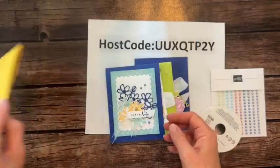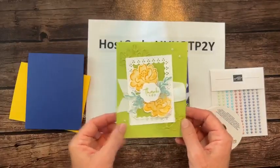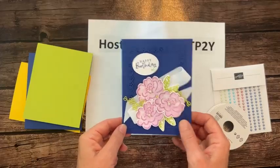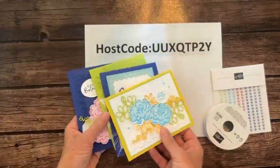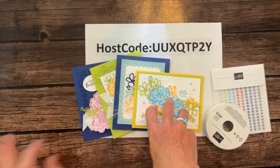We've got this cute little hello there card. We have just a note. We have thank you. Oh my gosh, I love all of these cards. And a little happy birthday. So fun, bright, bold, beautiful cards. You make two of each of these. Well, I guess we will. We're going to just talk about this.